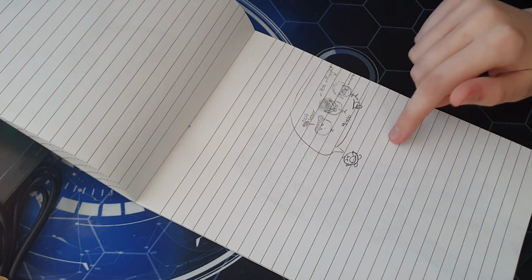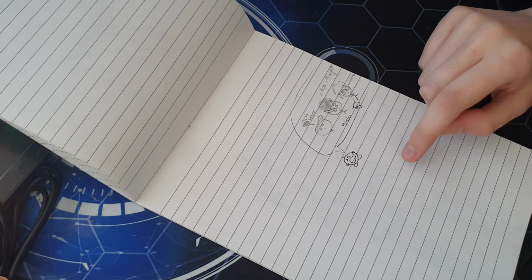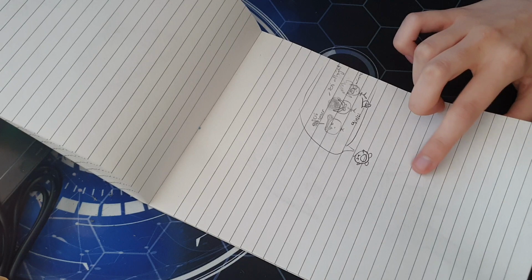Yeah, my brother drew this. He has no respect for my property. I don't think he's really scribbled in any recent ones, but I think he just saw the page and decided to draw that.